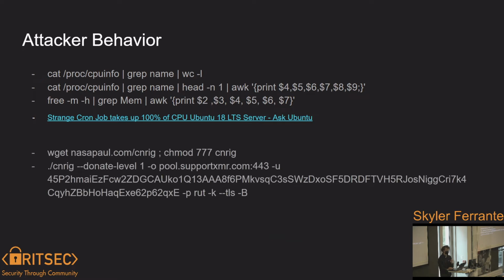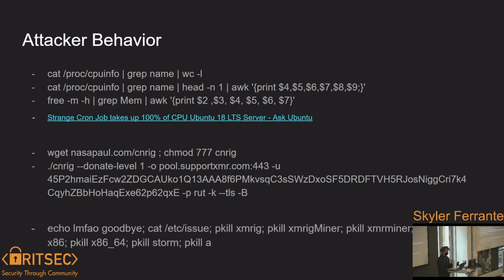That's an example of one of the miners. And you can see we actually get their XMR address right in there. And XMR is a cryptocurrency. That's another one that's kind of fun. They would kill a bunch of other miners, and this one just left after doing that. It didn't drop a payload or anything.